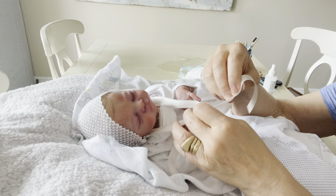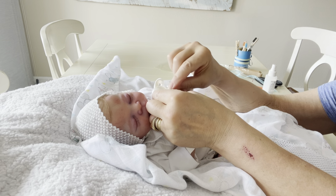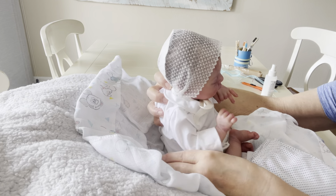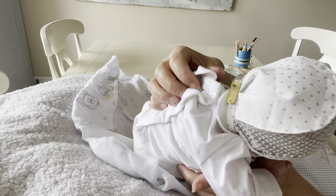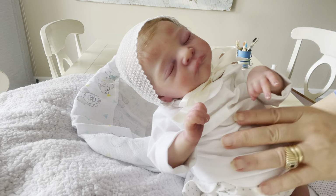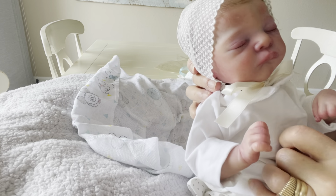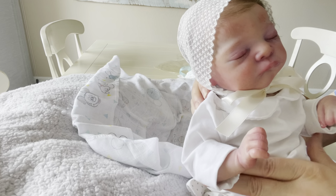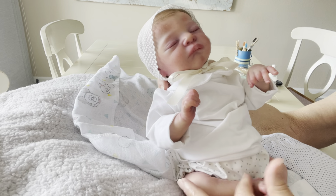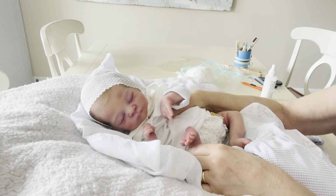Oh, look. Look. So beautiful. Oh my God. Look at that hat. Look at that face. Just look at it. I always think of that song when I see these beautiful babies. Look at that fabulous face of yours. Okay. All right, guys. This baby is weighted perfectly, too.